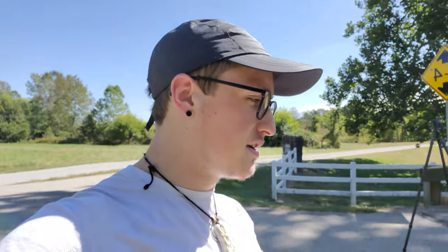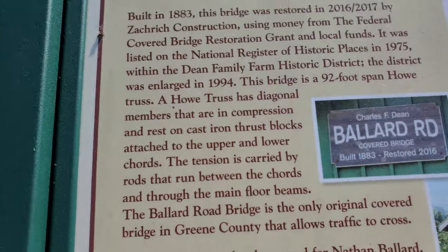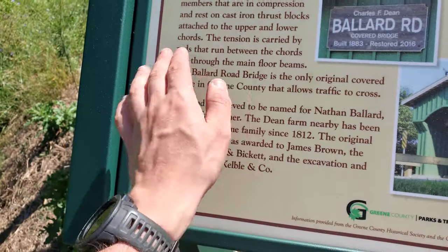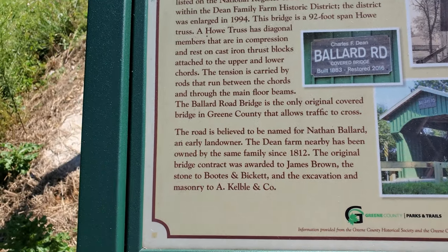It's pretty much like all the other ones, the six in Greene County here. It's a Howe Truss one, which is cool because the green sign over here actually tells you in detail what a Howe Truss is, and I realize I haven't said what it is yet. So it basically says that it has diagonal members that are in compression, iron thrust blocks attached to the upper and lower chords, and tension is carried by rods that run between the chords and run through the main floor beams. So, yeah.